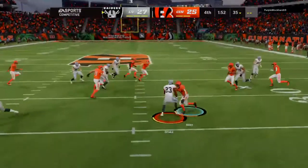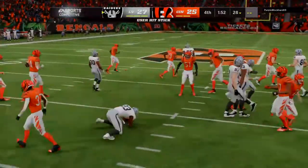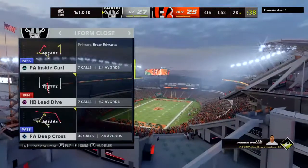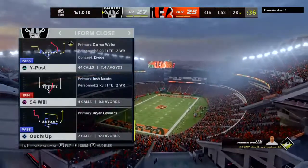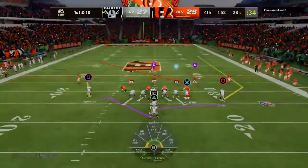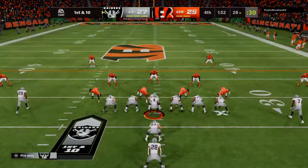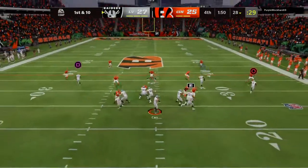Here comes Drake, and able to take it past the 25 and up to the 28-yard line. The Raider offense set to get this drive started. And this one now not quite over yet. Still 2 timeouts remaining defensively.